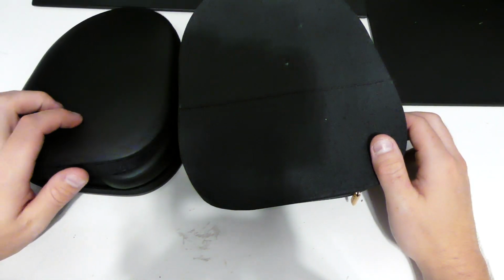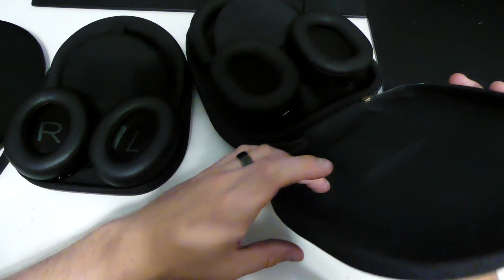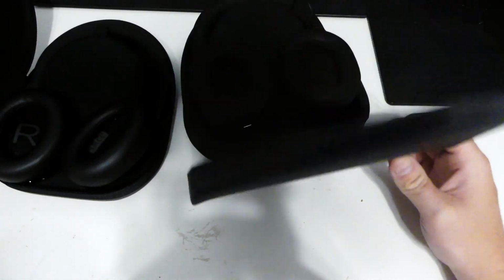But this is a very soft case on the outside, and this is very hard, so it's definitely going to protect your headphones more. But in this case it's also lighter, so obviously pros and cons to both.